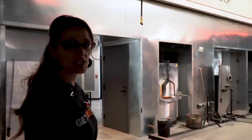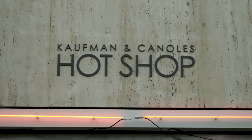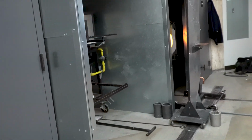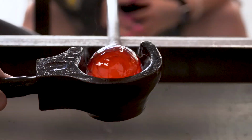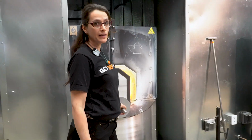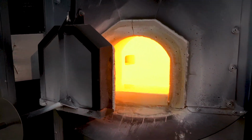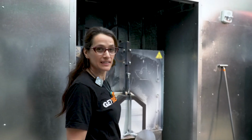So we call this the Pyramid Hot Shop, and that's because we have the architecture here. This was the original studio. And we have our 3 workstations in the front that we always had, but we also have 2 more on the back side. So if you come on over here, you can see those. So glass blowing can happen on this side of the studio as well. So we have 5 workstations, allowing more time for the students to focus on the hot glass. This is the furnace in our Pyramid Hot Shop. It holds 760 pounds of molten glass. This is larger than the furnace we had before, which allows us to work longer in the studio.